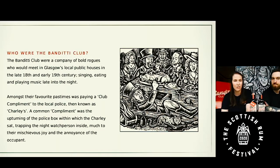And again, Banditti Club's kind of similar to other brands. We like the stories, the history of Glasgow, and so we try and bring that into all the brands. So the Banditti Club in particular were basically just mischievous groups of friends that went around Glasgow causing a bit of havoc, to be honest. They used to drink rum punches in the local public houses. They used to ride on horses throughout Glasgow and do kind of silly things like knock over the police boxes that the city's really famous for and just cause a bit of trouble. So the brand story, it's true. They were quite well known back in the late 1700s and the 1800s, the late 18th and 19th century. I'm getting confused with my brands here.